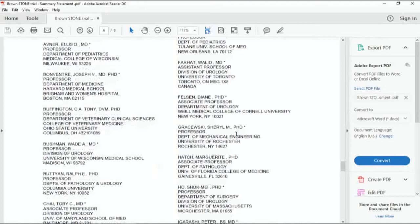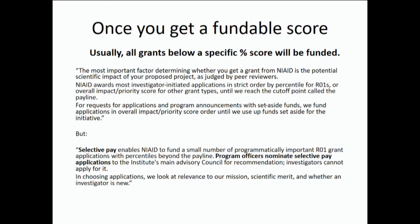Thanks. So, okay, there we go, perfect. So, last few minutes. So once you get a fundable score, right, this is, again, where the project officer advice really comes out. So pay attention.